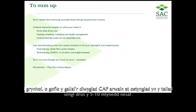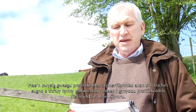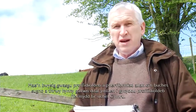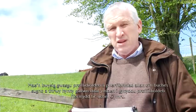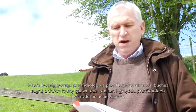So to sum up, given the possibility that the CAP reform will lead to a reduction in the single payment over the next 5 to 10 years, it's important to be squeezing profitability and performance out of our suckler herds, and with that we'll continue to improve the profitability of Welsh upland farms.